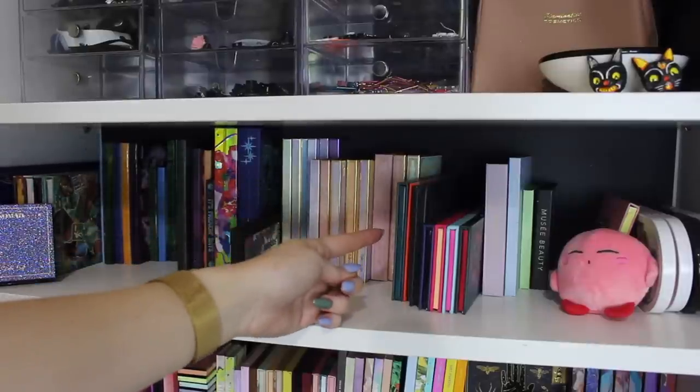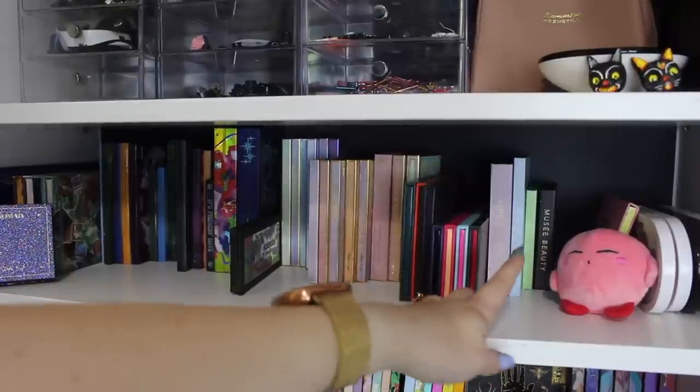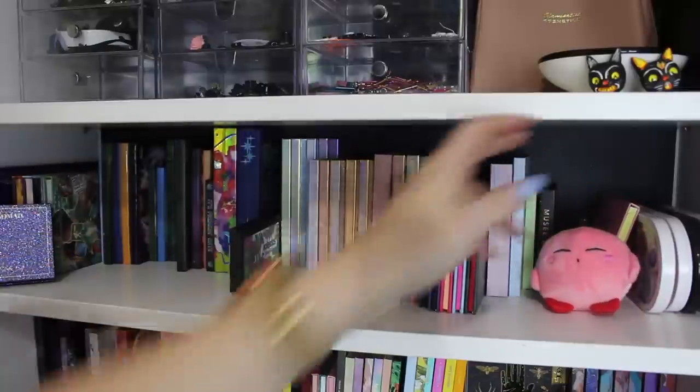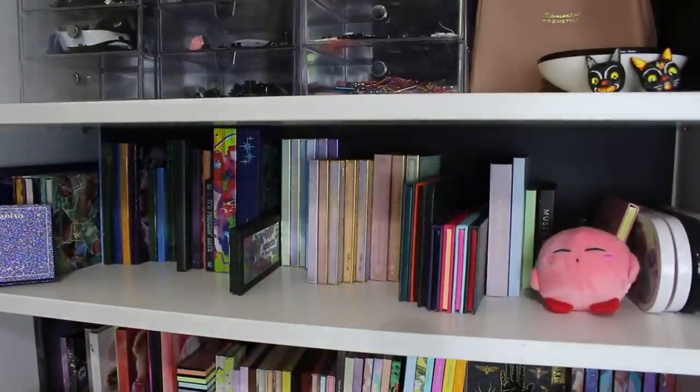Odin's Eye is all of this. These are Ace Beauté, that's Mousse Beauty. I have two new ones coming from Mousse Beauty in a couple days, so that's why I have a little gap there. And then that Sugar Pill, and this is Kirby. Pretty sure I got him at Target, or Zane got him at Target. I don't know when or how or why he is here, but he's here.